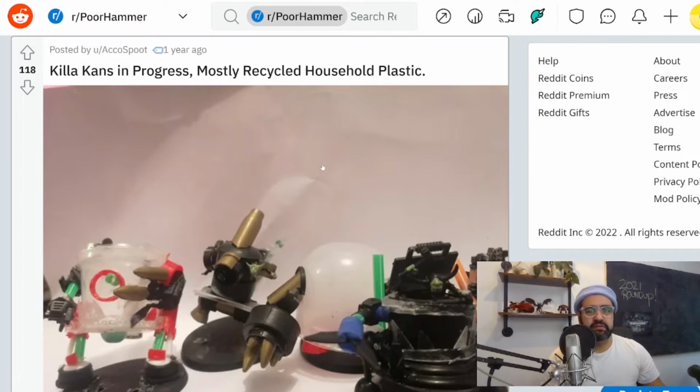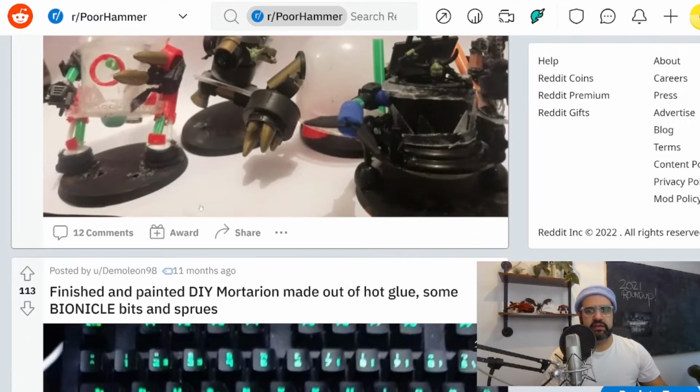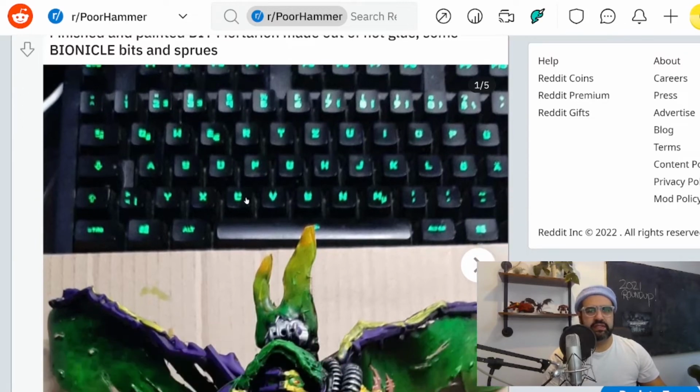Killer cans in progress, mostly recycled household plastic. They look really good. I can't really see that one because I think that's a white orb with a white background. And this one looks really good. Honestly, some primer on these would totally complete the illusion. Sometimes when you make stuff out of other things, it's obvious what's there until you paint it. I did a huge railway diorama recently, and just getting the spray paint on it totally made it look like a cohesive piece.